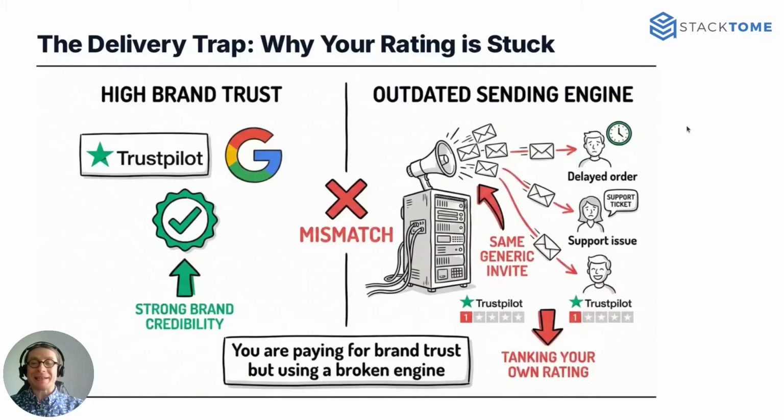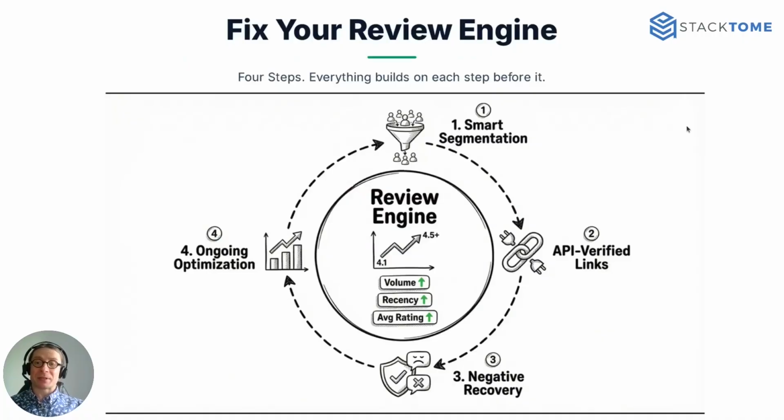The reason your rating is stuck below 4.5 is not because of your brand or your products. It's because you're using a broken invitation engine. For example, even if you're paying Trustpilot enterprise fees, you still have zero flexibility in how invitations go out. Customers that had a delayed order or support issue and receive an invitation are very likely to leave you a negative review. So it means they're literally asking customers to leave you negative reviews.